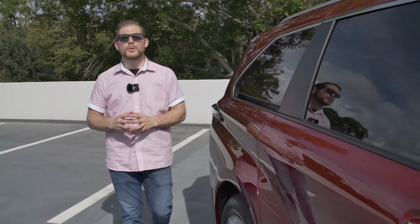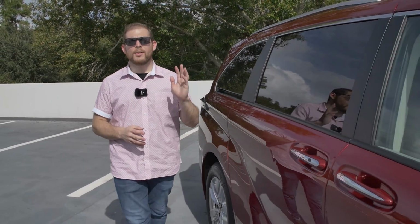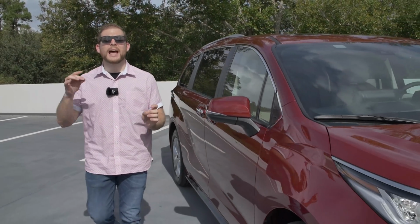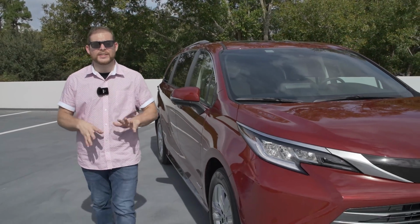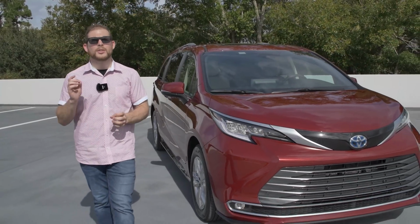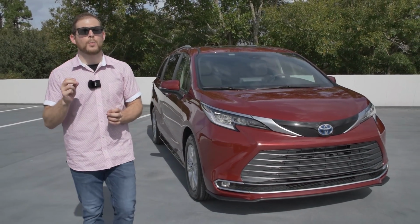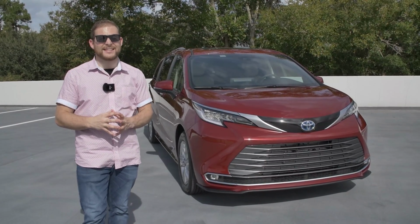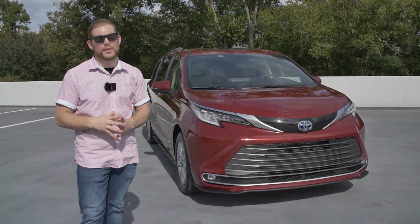So that was the all-new 2021 Toyota Sienna. Pricing for the base LE trim starts at just over $34,000. You can add all-wheel drive to that for another $2,000. This Limited trim that we have here starts over $46,000, and if you want the Platinum trim, which is above this, that's going to be just under $49,000, almost $50,000 for the Platinum trim level.